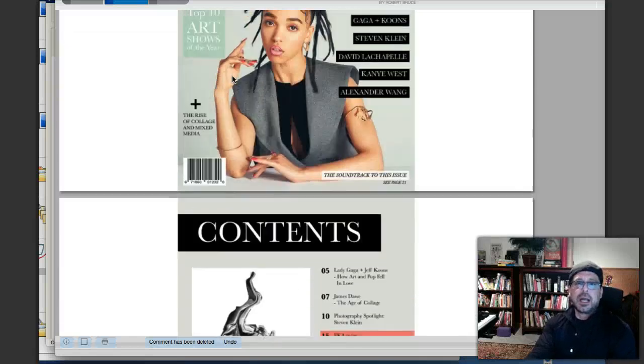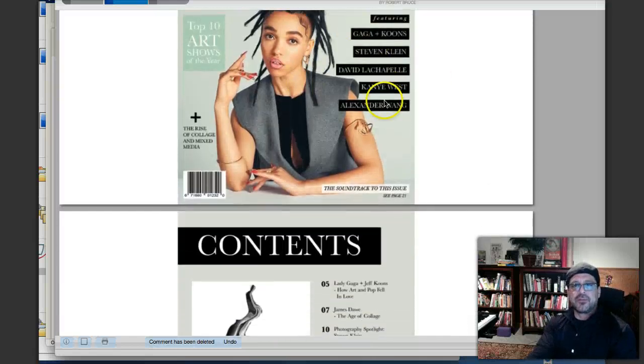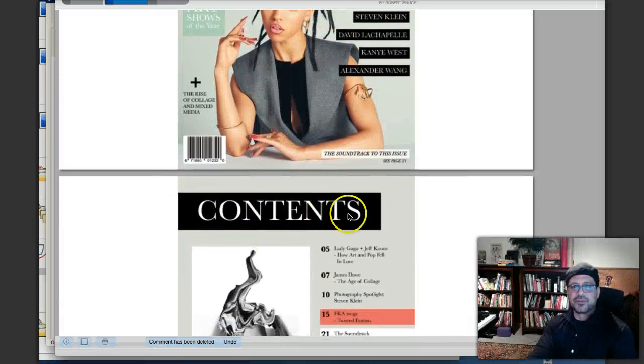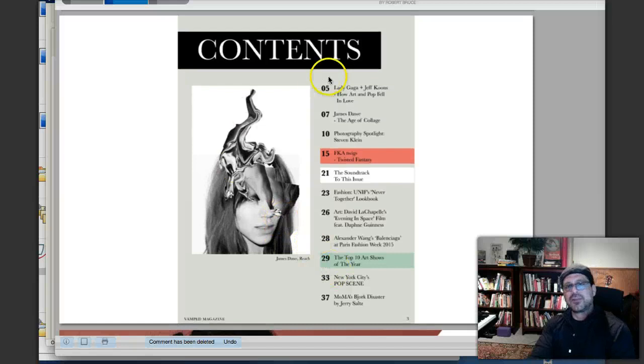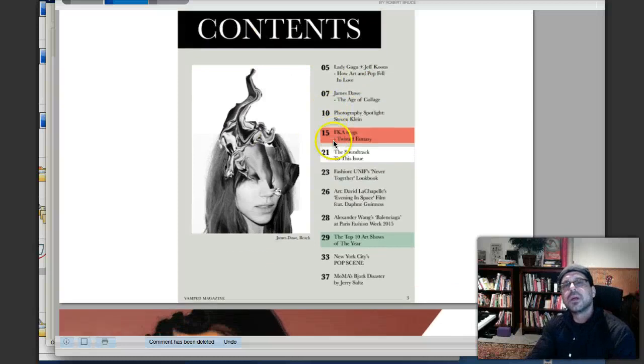Contents page. You're carrying this blocks thing forward, but I think this is just too much right here. It creates a lot of contrast, which is good, but it's really super top heavy, because if you see this area down here, there's nothing here. So if you were to turn this on its side, it would be really super lopsided. So this is not in balance.